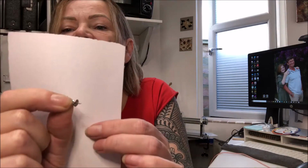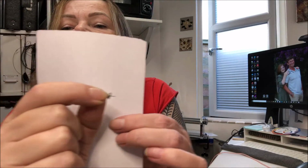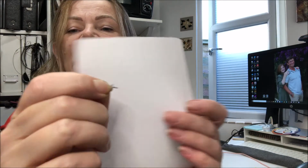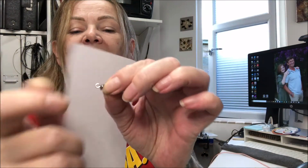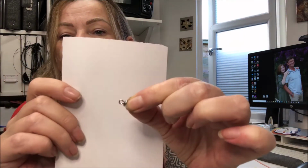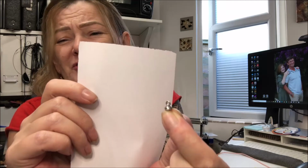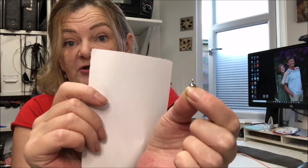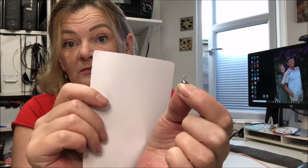I'll show you this side first. Can you see? It's like a little cup with an eye pin attached, a screw eye pin attached. I only got the smallest one. They do bigger ones, but they'd be great for just adding a little screw into a little bead, wouldn't they?